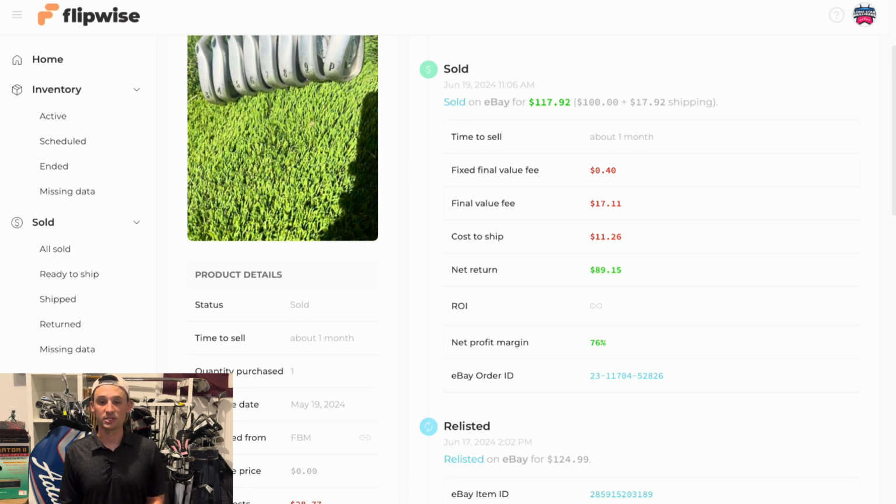This Callaway club set was actually my wife's grandfather's. He is now too old to play golf, and these ended up coming home with my wife to me as we were moving things out of their house. So I got this for free. I sold this set for $117.92. That was $100 even plus $17.92 shipping.